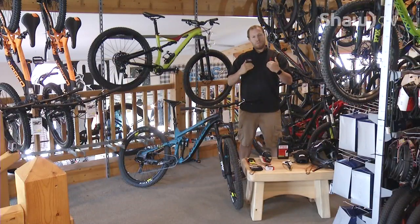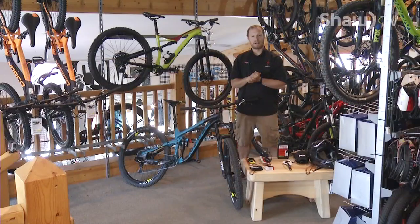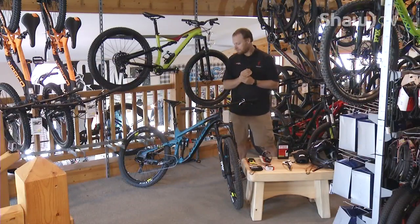The reason why this format is so popular right now is it allows you to have a bike that you can pedal around in the forest and isn't so specialized in terms of riding at a resort or shuttling it out of the back of a pickup truck. So let's get into the bike. Let's talk about a few of the things in the bike that make it so good for enduro.